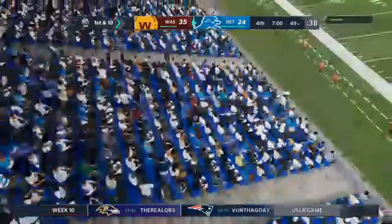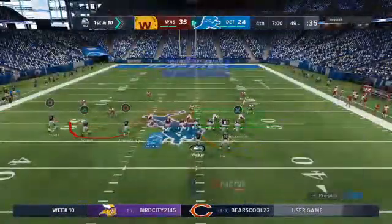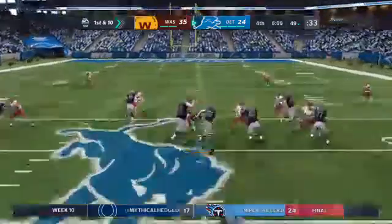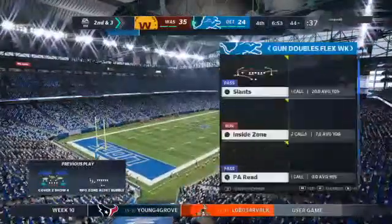So one play already just shy of midfield. They'll run on first down. Hurd. And this will be stopped at the 44. That one good for 7 yards.